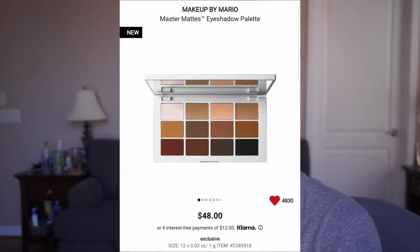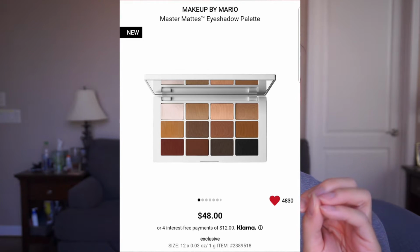But I have this and I rarely use it since I got it. Even though it's beautiful, I'm not really into colorful metallic shades like these. I'm more into matte and neutrals. So that's what I'm gonna talk about next, which is his matte palette, and it's gonna be 12 shades and it's gonna be $48 also.